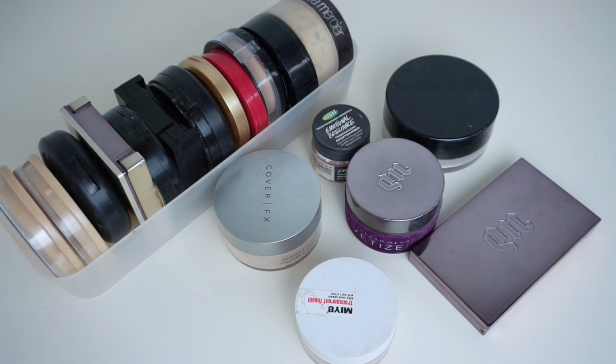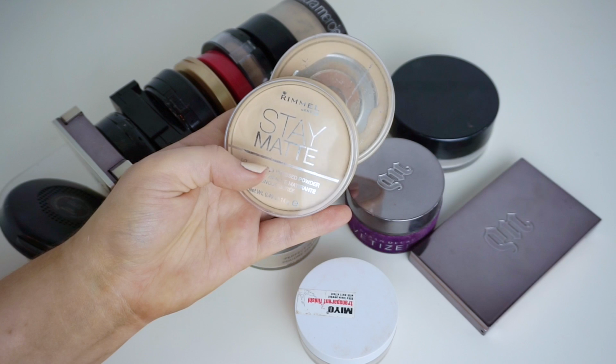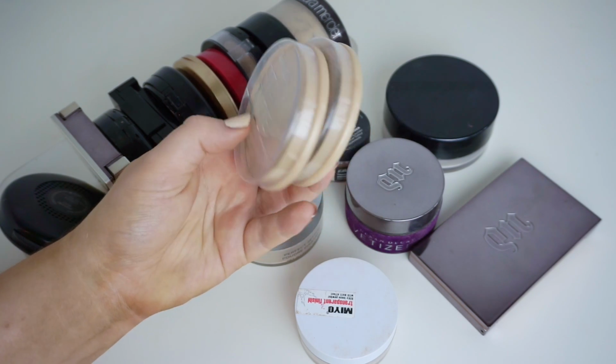So here we have my powder collection. These are my powders. So I think I'm just going to start with my absolute favorites, the ones that I know I'm not going to touch. They're going to be there. I love them. So first of all, we have the Rimmel Stay Matte powder. This is my favorite powder ever. I love it so much. I'm definitely going to keep this powder.